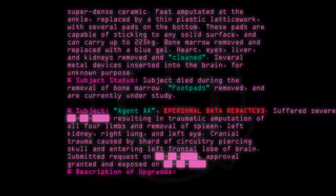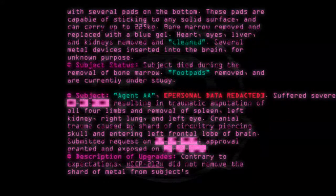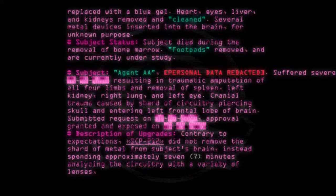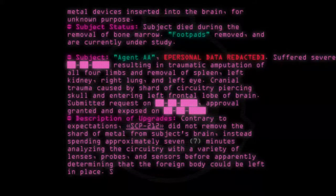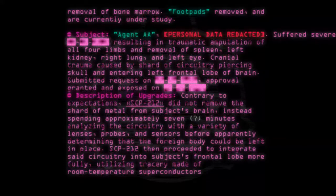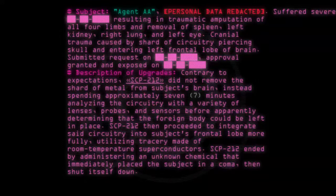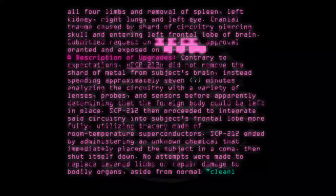Description of upgrades: Contrary to expectations, SCP-212 did not remove the shard of metal from subject's brain, instead spending approximately seven minutes analyzing the circuitry with a variety of lenses, probes, and sensors before apparently determining that the foreign body could be left in place. SCP-212 then proceeded to integrate said circuitry into subject's frontal lobe more fully, utilizing tracery made of room temperature superconductors. SCP-212 ended by administering an unknown chemical that immediately placed the subject in a coma, then shut itself down. No attempts were made to replace severed limbs or repair damage to bodily organs, aside from normal cleaning.